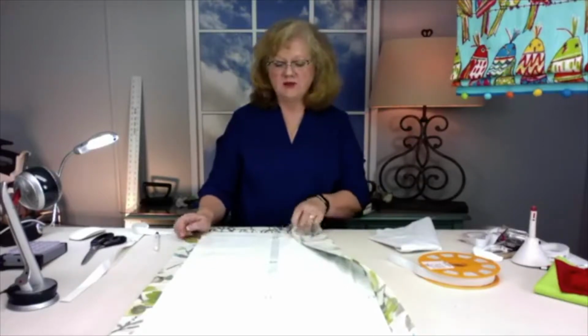The thread that you're going to need, you'll need 2 threads. One thread that you'll need is the color that matches your face fabric. Then, of course, you can use a white or cream, the thread that matches the Dew Fix tape. You're going to need an iron. You can use a Dew Fix iron.